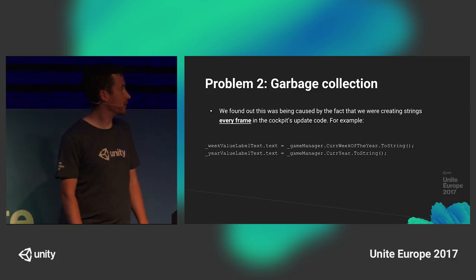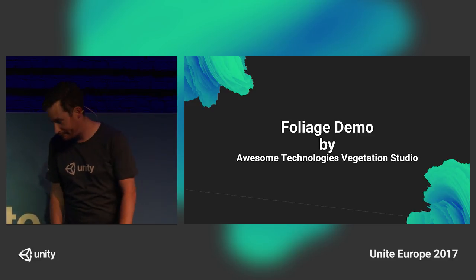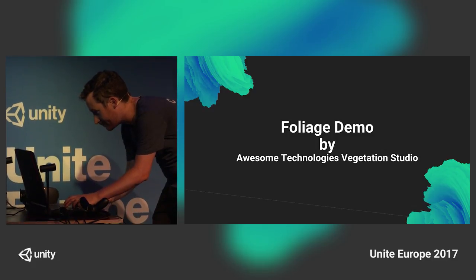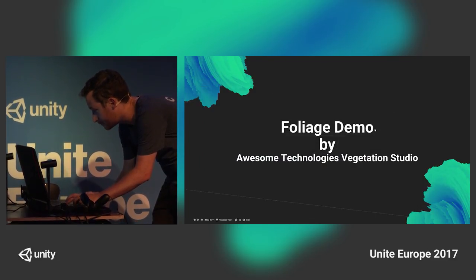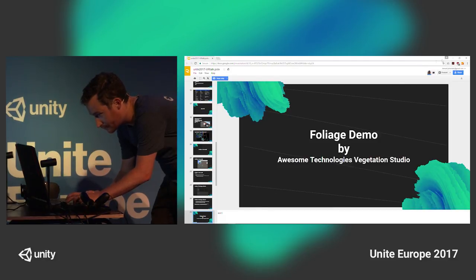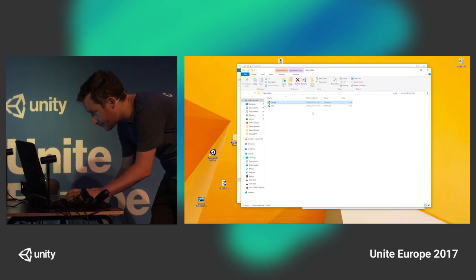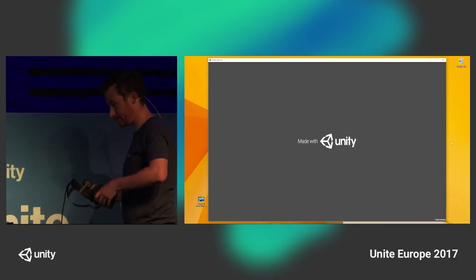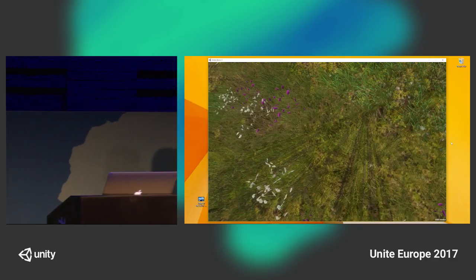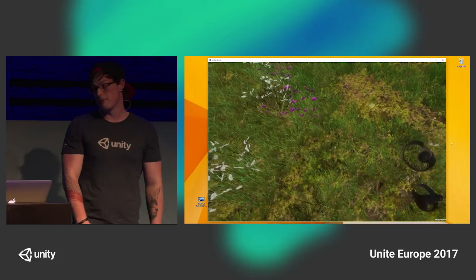So now we go on to the foliage demo. Yeah, so we have a demo put together by Awesome Technology Vegetation Studio, which is currently running great in VR. I'll show you a quick demo for this as well. You can actually shut the Unity editor now. So this demo is actually using a temporal anti-aliasing, which is very apparent on the projector, around the edges especially. However, when playing in VR, it's not as apparent at all.